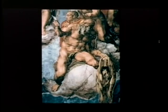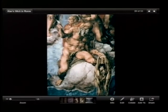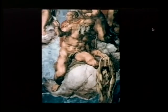There it is. That's Saint Bartholomew, who was flayed. Oh, right. But the flayed skin he's holding is supposedly the flayed skin of Michelangelo. Right. So this person right here is a self-portrait of Michelangelo as suffering. As suffering, and he was suffering at that time?